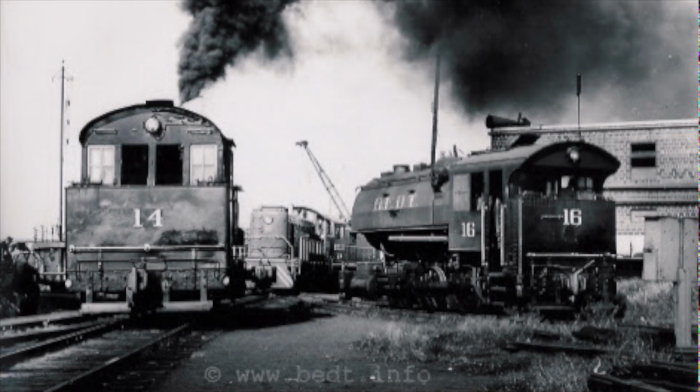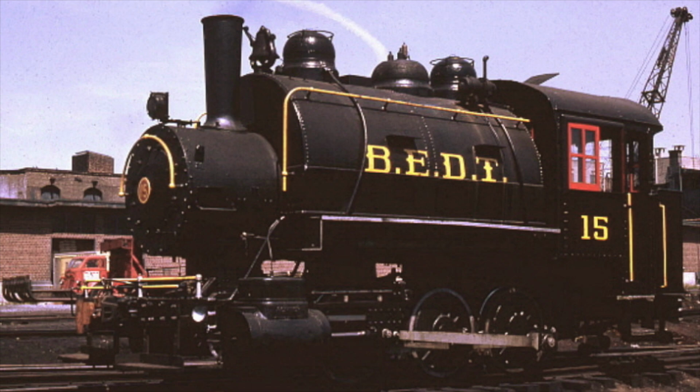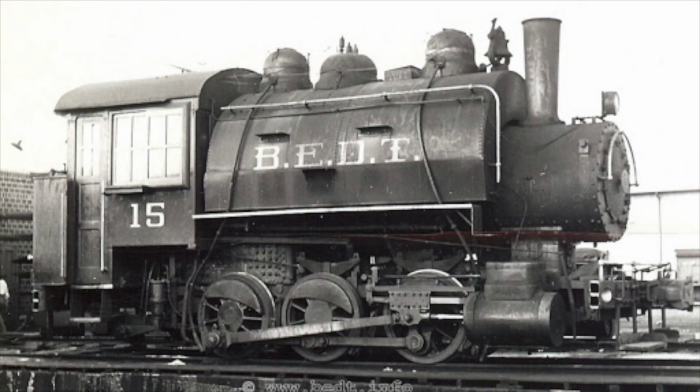In total, the Brooklyn East District Terminal Company owned and operated 16 different tank engines. Number 15 was built by the H.K. Porter Company in March of 1917 for the Mesta Machine Company in Pittsburgh. It was then later sold to the BEDT sometime in the late 1930s.